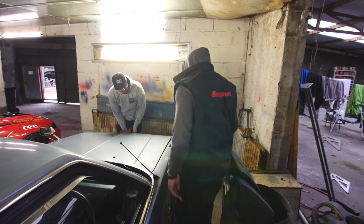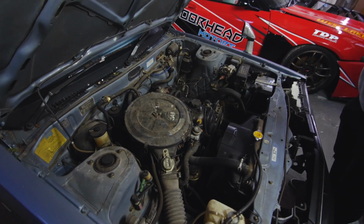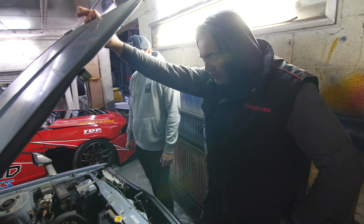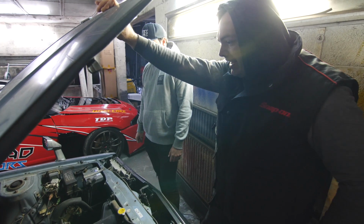Wow. I didn't expect that as a statement. That's impressive. I have to see the mega power plant. I'm sure it's going to look exactly like the 33. Maybe not. This is a 1.5 litre engine mated to a 4-speed gearbox. It's the same engine that ran in the Toyota Light Ace van. I've actually never washed this down. This is exactly as it came from Japan.